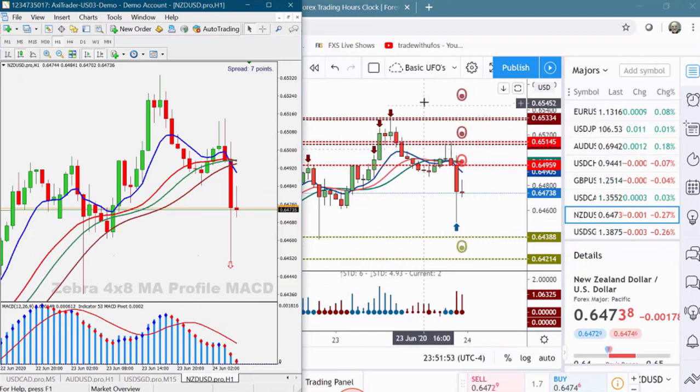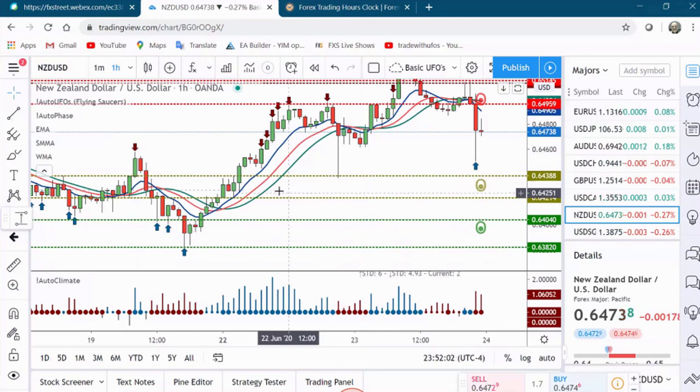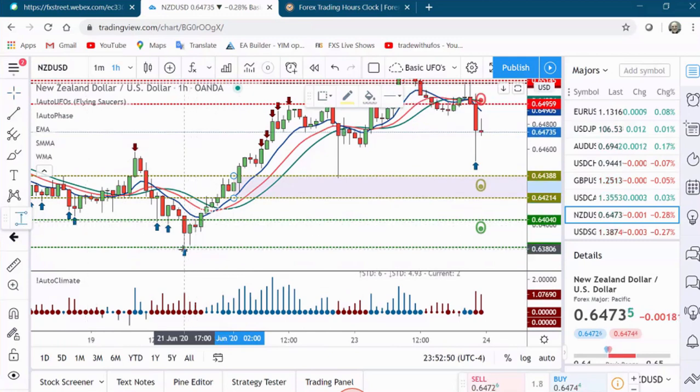Okay, let's take a look at how strong that buy zone might be. Let's see, where is that buy zone? That buy zone was created back here. Actually, no, that's not the buy zone. The buy zone is up here. All right, so we have another buy zone that is sitting down here.